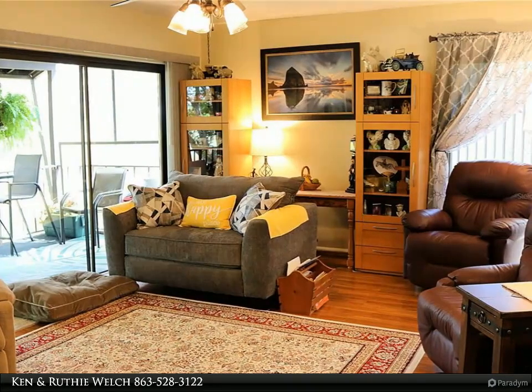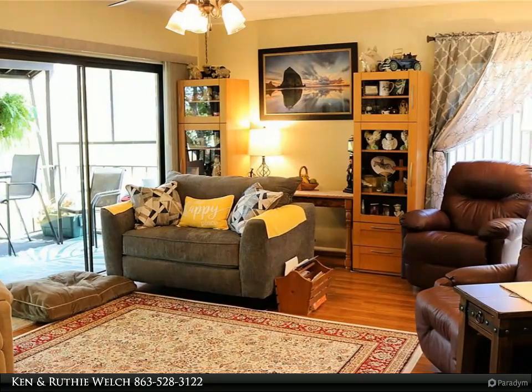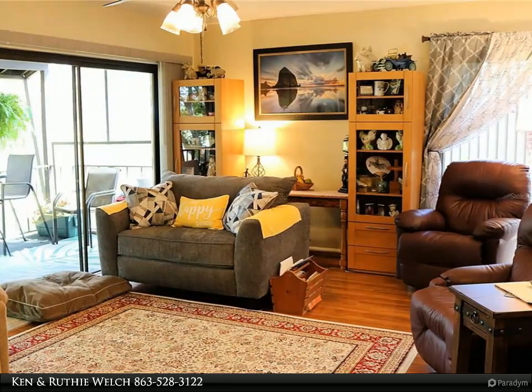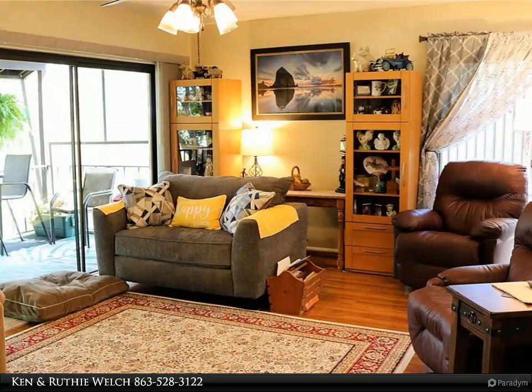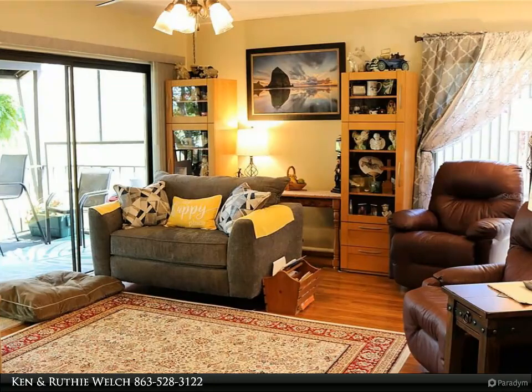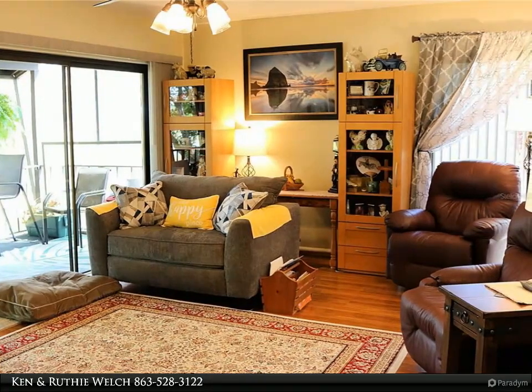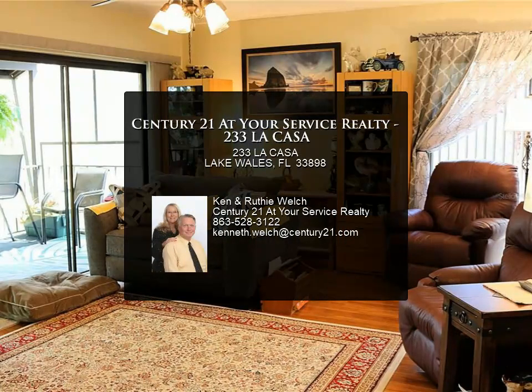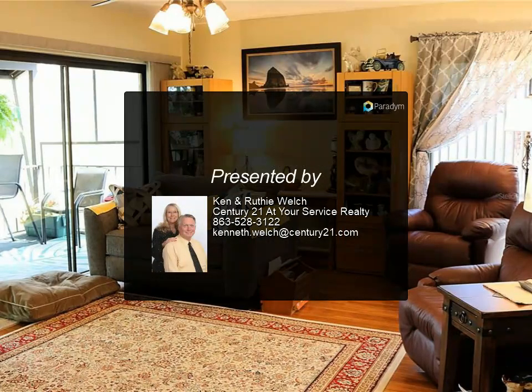This is not an age-restricted community. The monthly community fees provide a clubhouse, swimming pool, tennis courts, shuffleboard and include the water, sewer and trash pickup. La Casa is located just south of Lake Wales but only minutes from LegoLand Florida, Central Florida attractions and the beaches. There are plenty of lakes and golf courses with public access nearby.